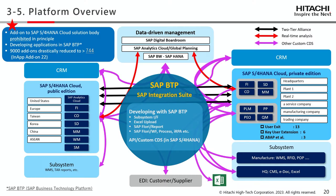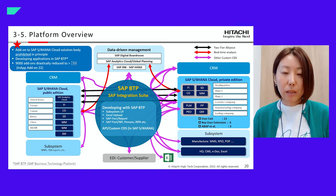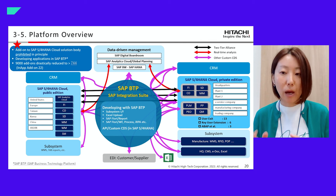Now SAP BTP is the core architecture of our DX project, besides the two-tier ERPs, SAP S/4HANA Cloud Public and Private. Finally, 9,000 add-ons have been reduced to less than 1,000 at this moment, and also in-app add-ons in S/4HANA are just 22 for now.